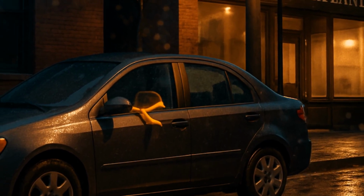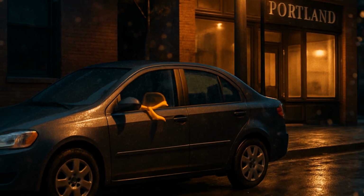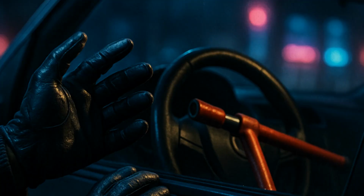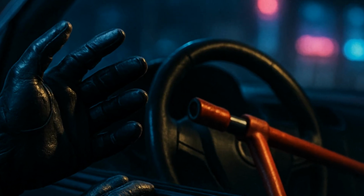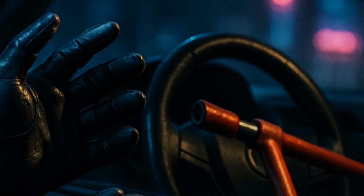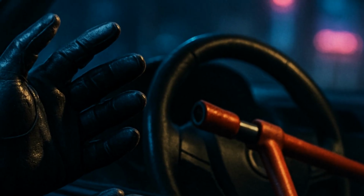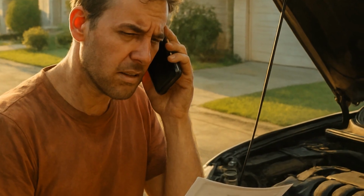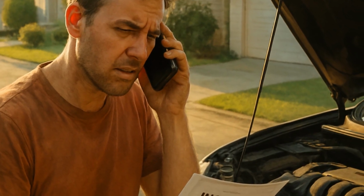Pro tip: if you park on the street like most folks in Portland or any dense city, this small, visible deterrent can make you instantly less attractive as a target. Thieves want quick wins, not engineering problems. Think of it as the modern version of the club for steering wheels. Simple, but brutally effective.